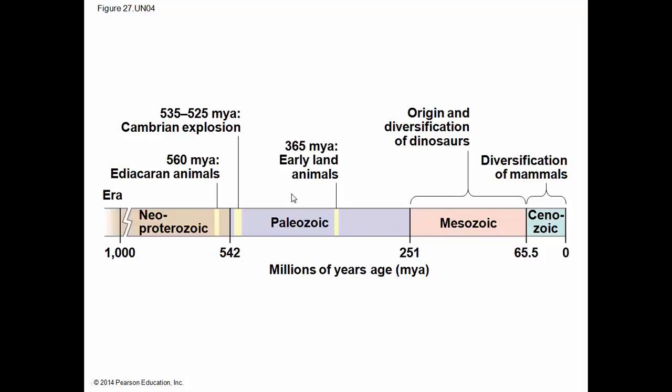Here's our timeline. The Paleozoic, Mesozoic, Cenozoic. Here's the Neoproterozoic, like the Ediacaran, and the Cambrian explosion during the beginning of the Paleozoic. Early land animals, the arthropods, appear around 365 million years ago, then the diversification of dinosaurs. So this is your basic timeline here.